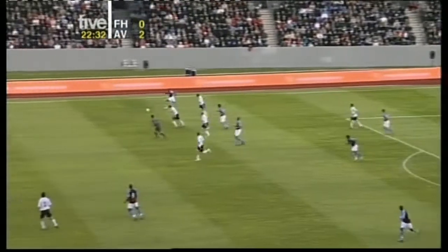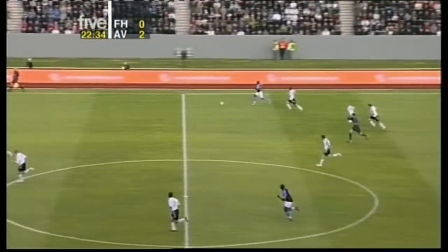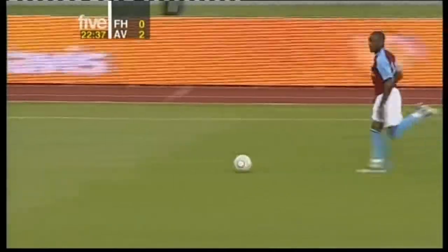It's not a bad deal, is it, if you can get £1 million in change? Yeah. Villa coming forward again with purpose here.